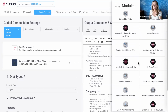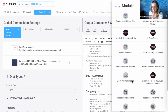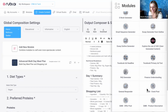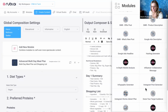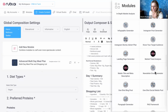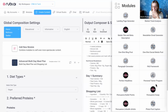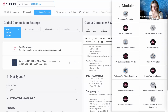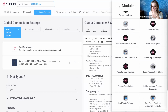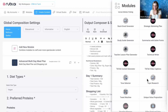This is a good way also to go through and see all the different modules that are already included. Look, essay outline, Facebook ads headline. And I'm going to start playing around with some Facebook ads and see how those do for me. Look at market trend analysis, newsletter email generator, paragraph generator, headlines. Look, plan a trip on a budget. Let's plan a trip. I don't remember that. Oh, here it is.